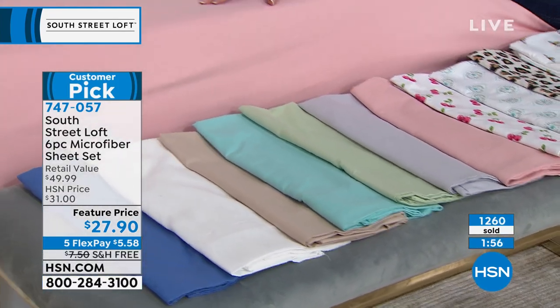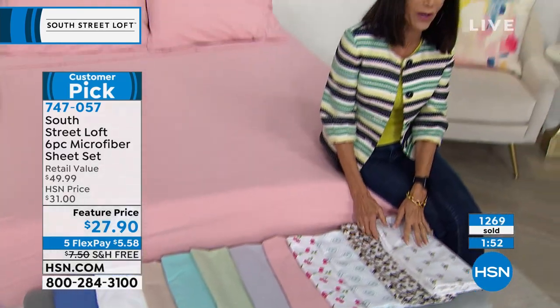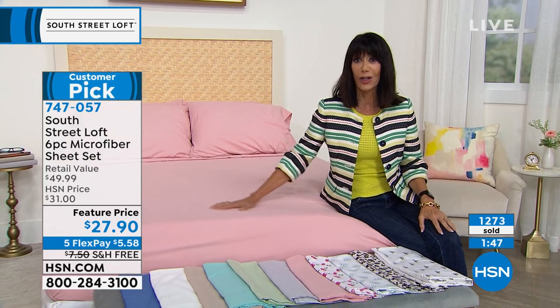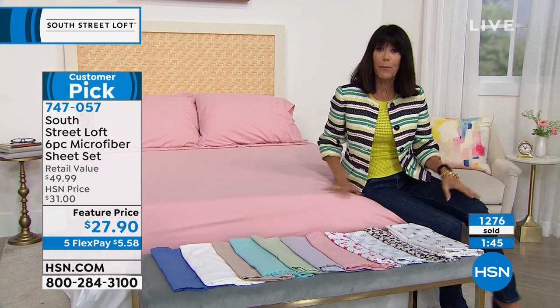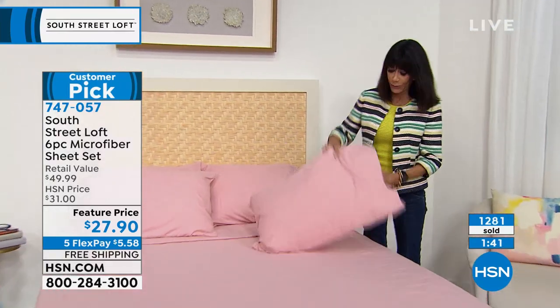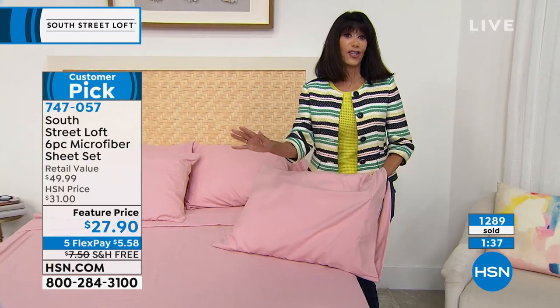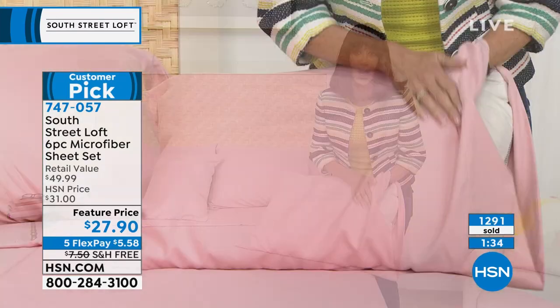$27.90, please, please, please do not judge the quality by the price. I think that's the most important thing that we can say to you, because I've felt and presented a lot of different sheets over the years. And by the way, the weight is also great. I'm going to come back and just grab one of the pillowcases. I cannot stand sheets that are hot. They're not hot at all.